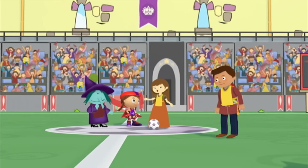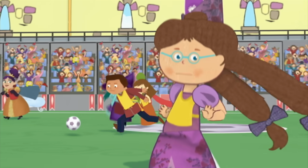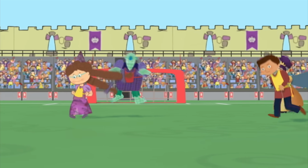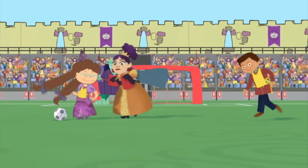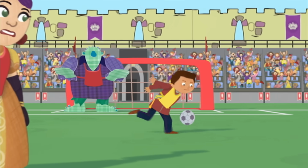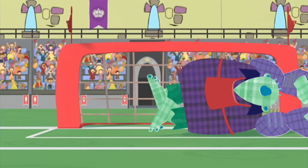Yahoo! Let's score this goal! Woo! Must remember to talk to my teammates. I've got it! Prince Charming! Prince, I'm passing the ball to you! I got it! Woo! Nice pass, Rapunzel. Whoa, great kick, Charming!